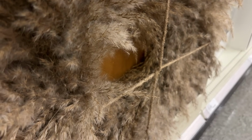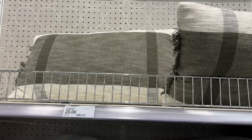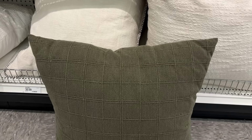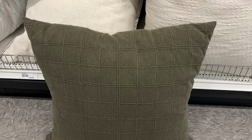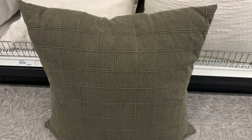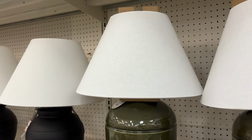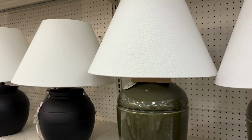I popped over to a few more little sections, some pillows and lamps that work well with the colors that we have in our home. These green pillows we own and I love them. They are great year-round staples to have. And this green lamp has been on my wish list forever. It's beautiful, but still a bit of a splurge.